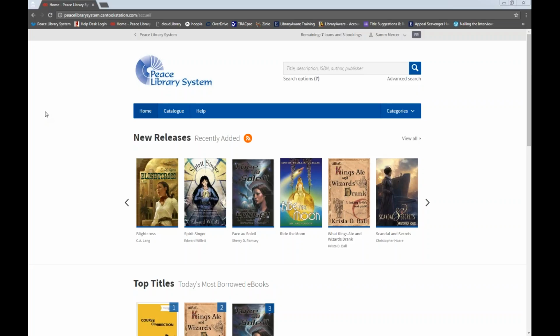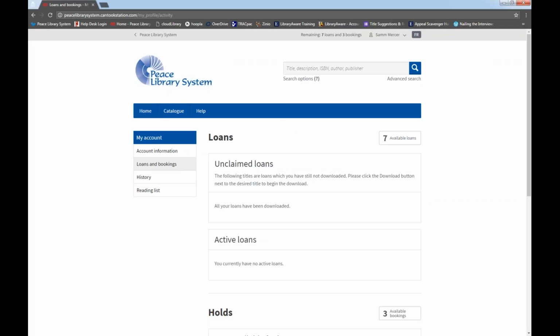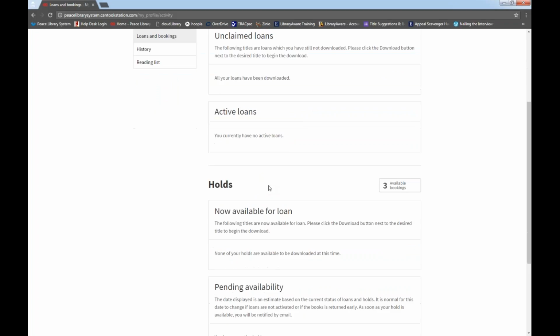Once you have logged in, it changes to your name at the top, and the first time you log in, you'll want to go to account information and put in your name and your email address. You also have loans and bookings, which is kind of like how it sounds. It's where the books you've borrowed or have holds placed on are. Unclaimed loans are the books you've borrowed but not downloaded yet. Active loans are the books you've borrowed and downloaded.